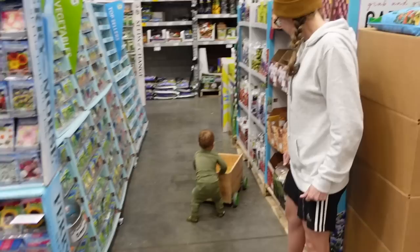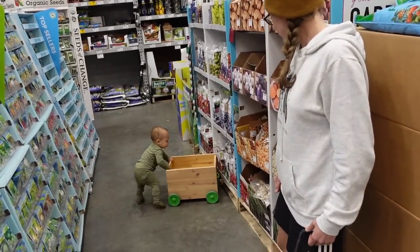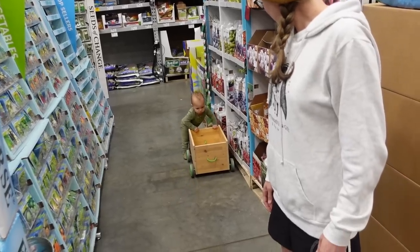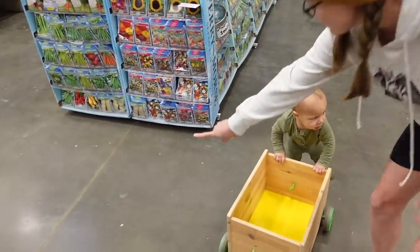All right, we came to Lowe's. We got a plastic bin that we want to make into a little sandbox on the deck for Elijah. But we realized we don't have any sand, so we are at Lowe's to get some sand, and Elijah brought his wagon with us.